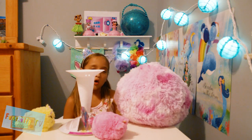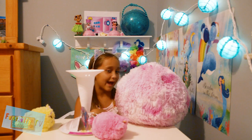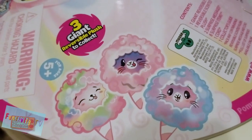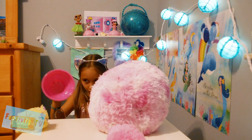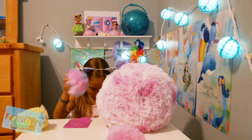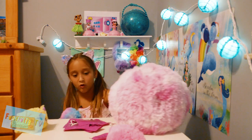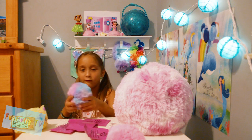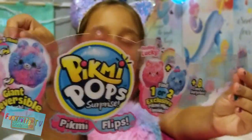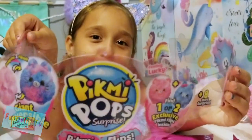Before I even open it, just to let you know, I have Kessie the Cat. So there's three other different ones. There's a kitty, which is this, a puppy, which I really wanted, and a bunny. I didn't know there's little ones you can collect. Why are there so many keychains? These are all keychains. And then I only have one Flipperoo. Oh, there's another one. So I had no clue that you can collect two little mini ones in there. One or two. I was a lucky one and I got two.